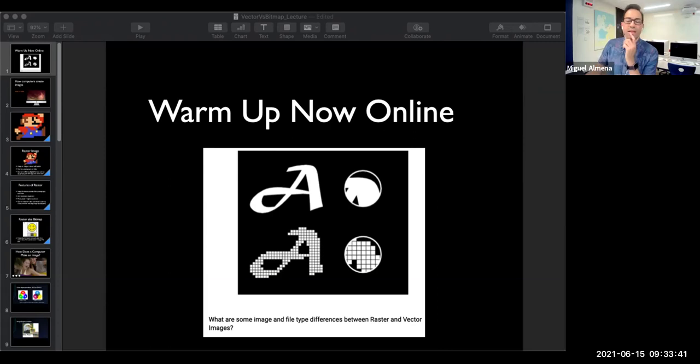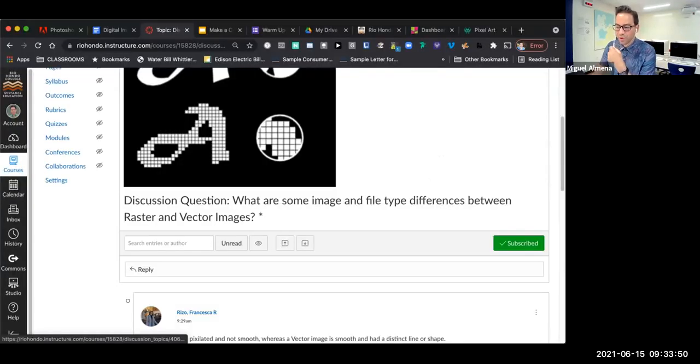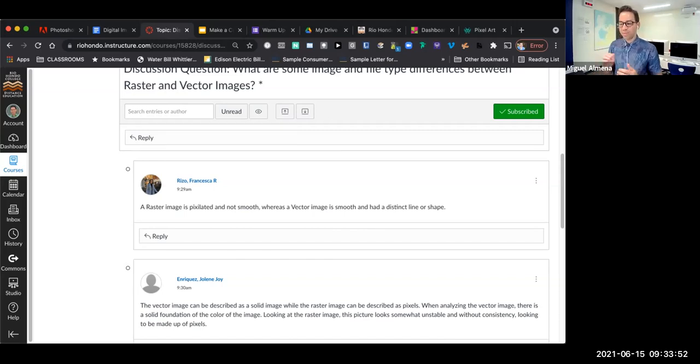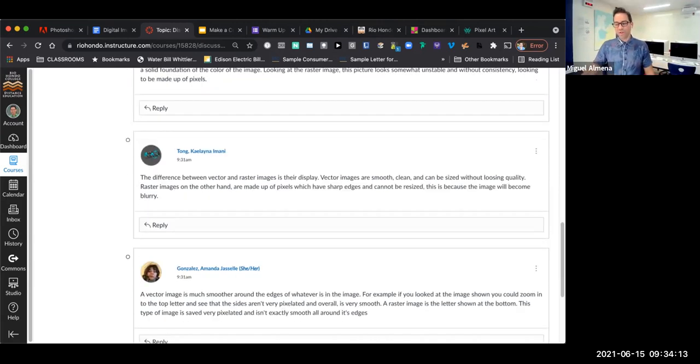Okay, so let's go ahead and take a look at some of the replies. I'm just reading the replies here on my screen. Some folks are saying, oh, raster image is pixelated, not smooth, whereas vector images are smooth and have a distinct line or shape. Okay, that's great, Francesca, for sure. Vector image can be described as a solid image, while the raster can be described as pixels, absolutely. Analyzing vectors, there's a solid foundation of the color and image. Looking at a raster, the picture looks somewhat unstable without consistency, looking to be made up of pixels. Okay, that was definitely correct as well.